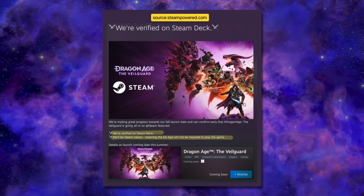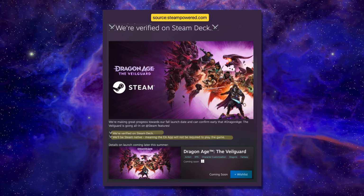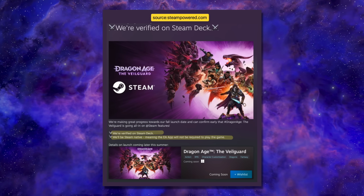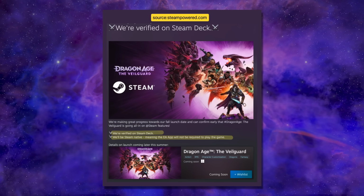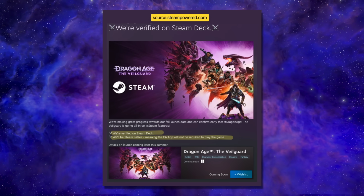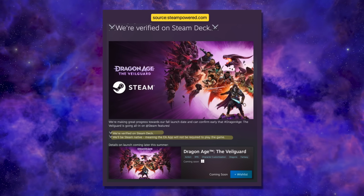Now, it seems like EA is taking a different approach this time, as they posted this on their Steam store page. It says, quote, "We're making great progress towards our fall launch date and can confirm early that Dragon Age, the Veilguard, is going all in on Steam features. We're verified on Steam Deck, will be Steam native, meaning the EA app will not be required to play the game." End quote.